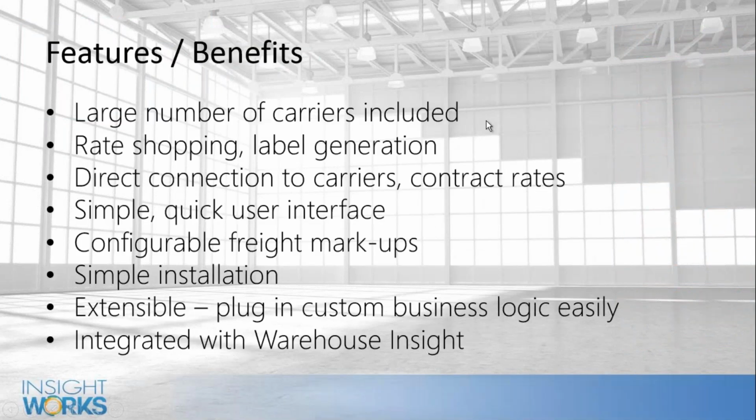So I've already talked about some of these, a large number of carriers, rate shopping, label generation, and the important bit on that rate shopping is we're using the contractual rates based on your account number. So when you go in there, the rate that comes back from FedEx or UPS is based on your account number, your discounts, all of those sorts of things. It's easy to use, that sort of thing. The last couple are kind of important as well. Shipping isn't necessarily a one-size-fits-all application, and you may need or want to change the behavior of how something works.